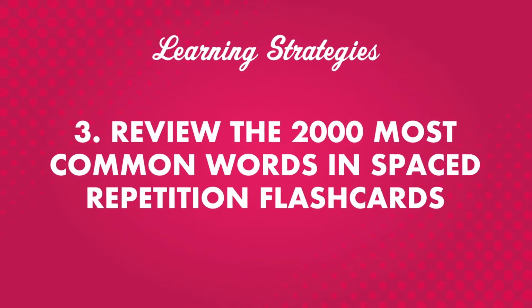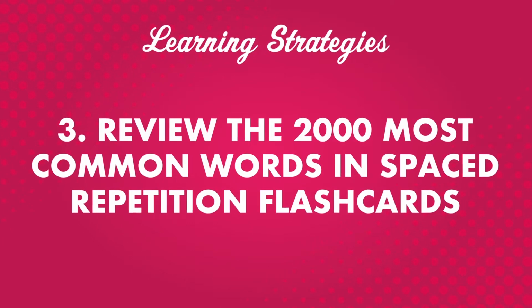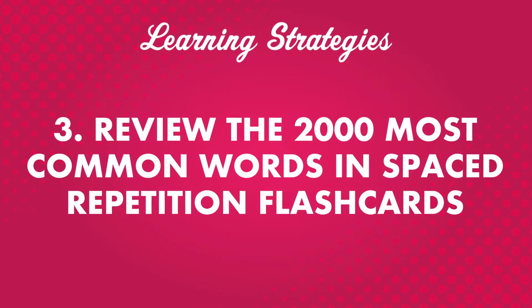Number 3, review the 2,000 most common words in spaced repetition flashcards. In each language, there are some words that make up the majority of written and spoken conversation. You can use this knowledge to focus your studies. If you learn the 2,000 most common words in the language you're studying, you'll have a great foundation. The vocabulary lists in our program are a great tool for this.